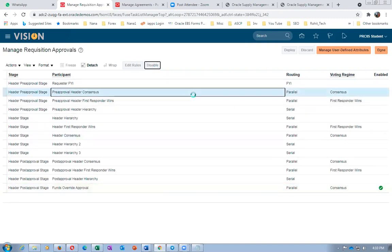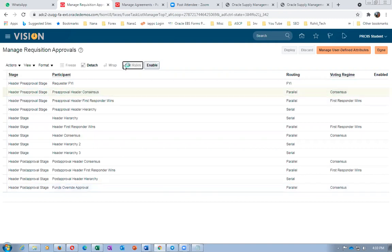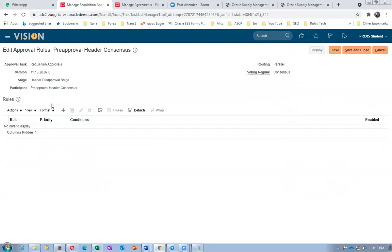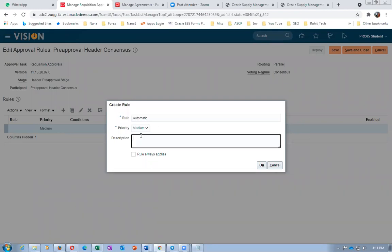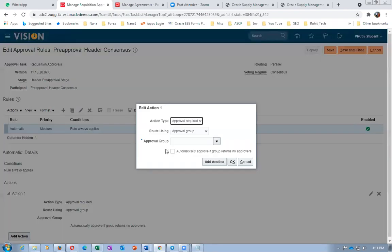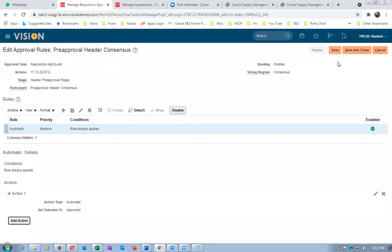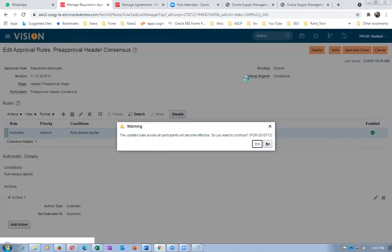Disable it. I will now go to the consensus. Nobody would have made anything on this now. I'll click on it. I will now choose this and then click on edit rules. And then nothing is there, fine, click on plus. It is now make one automatic actually. It's automatic. And then the rule always applies. Click on okay. And then add action, make it as automatic. So click on OK and just click on save and then deploy it. And then now the requisition is now made automatic.